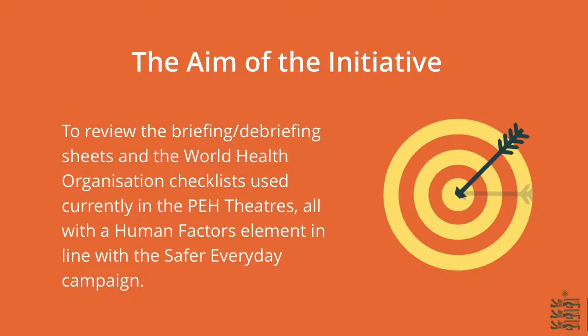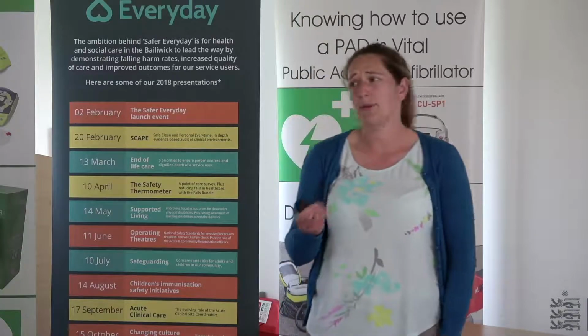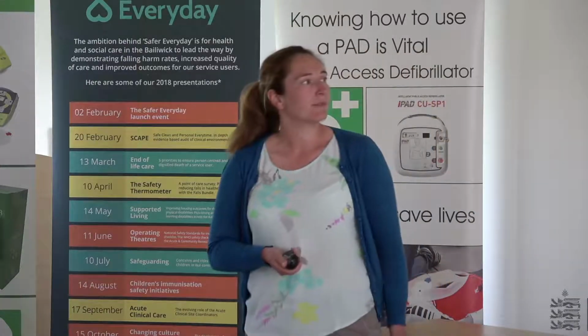So, overarching aim of the initiative is to review the briefing and debriefing sheets that we use in theatres, review the World Health Organization checklist used in theatres, with the idea that human factors element is infused throughout. A bit of background, so why this initiative?